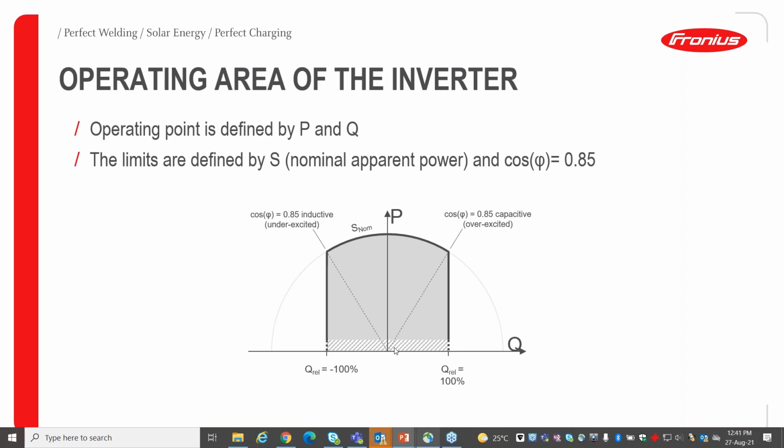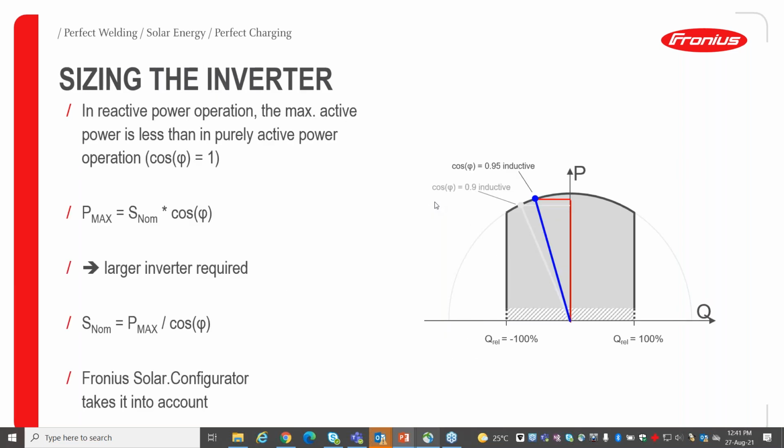So in this diagram or figure over here, we can see that we have a white curve, which is representing the nominal apparent power. And then we have at the bottom the relative reactive power from minus 100% to positive 100%. And then the dimension of the actual power within the system that is doing work as far as active power is concerned.